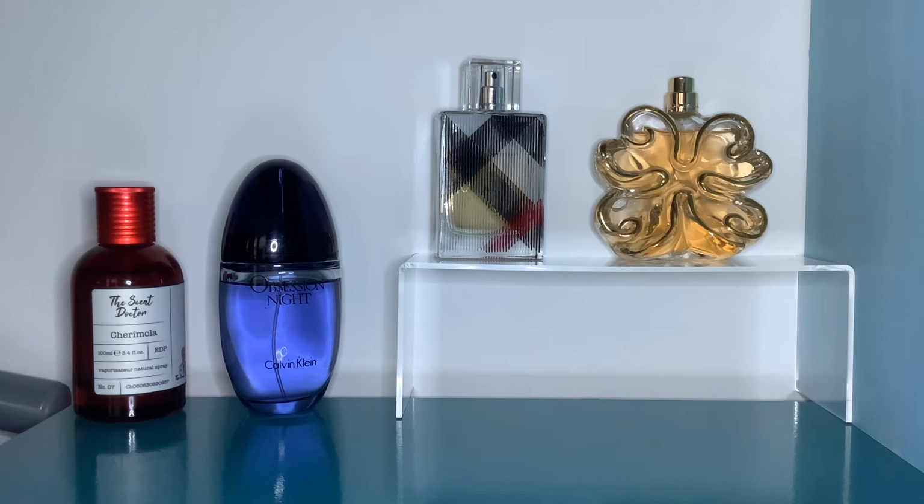This is pear, apple, cherry, cinnamon and citrus zest in the top, passion flower, ylang, jasmine, peony and iris in the mid, base notes of tonka beans, balsam, woods, musk and patchouli.